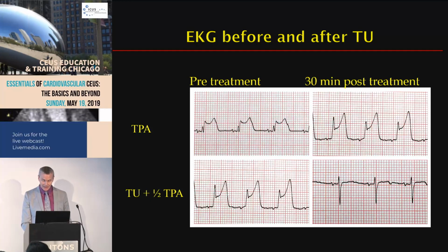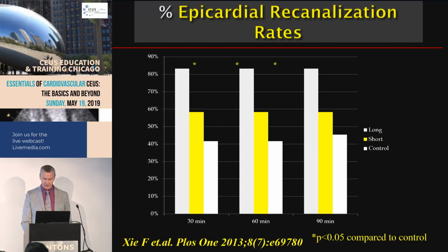And we looked at the ST segments. We compared full-dose TPA, which over 30 minutes really did nothing to the ST segments. Look at the ST segments, for those of you cardiologists in the room: you can see near complete resolution of the ST segments, applying these high mechanical index impulses.